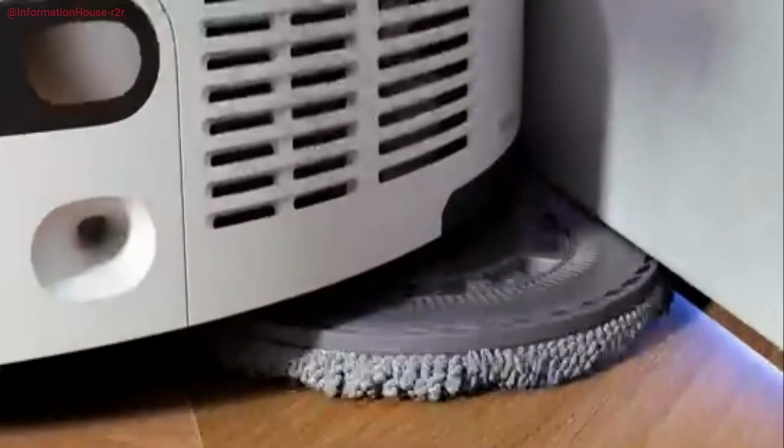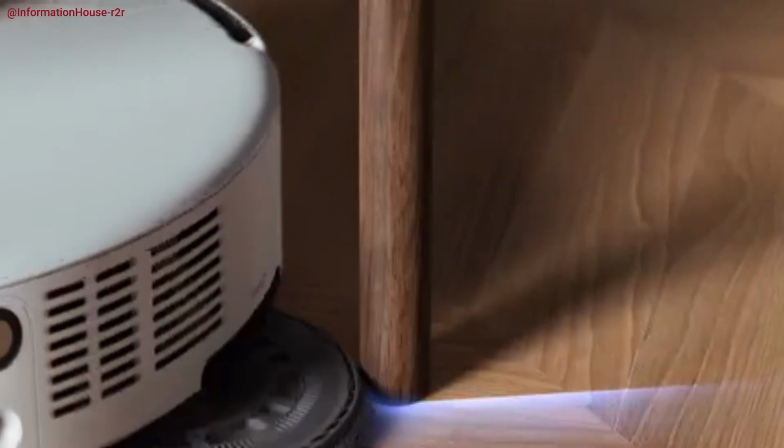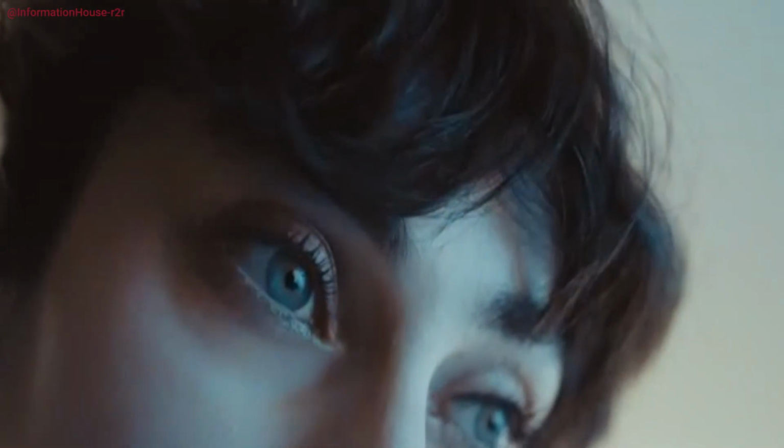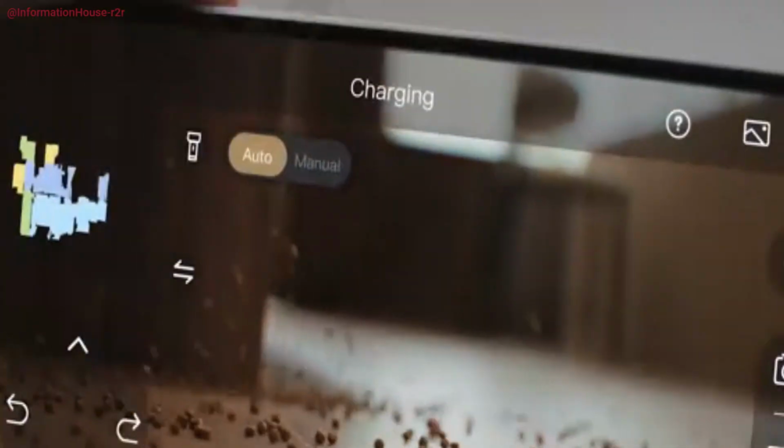With 19,000 Pa suction and the anti-tangle clean brush, it picks up dust, hair, and debris from multiple surfaces without tangles. The extendable side brush and mop reach corners, edges, and under furniture, while the mop lifting feature keeps carpets dry and pristine. Customize your cleaning with 32 adjustable water levels for streak-free floors, and let the dual rotary mop system handle any stain.